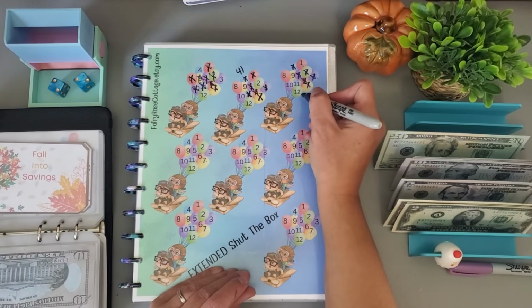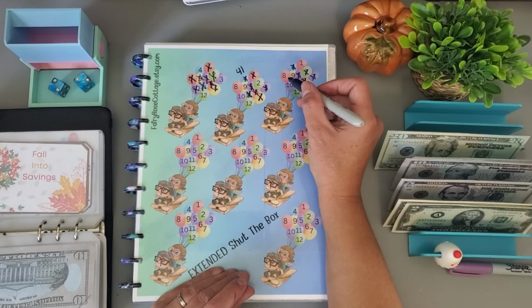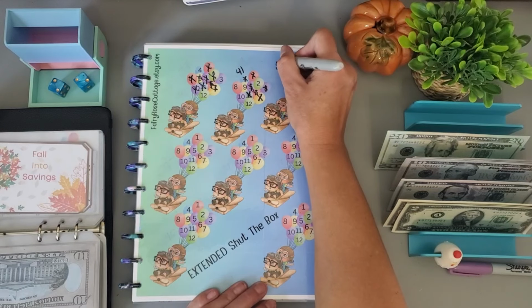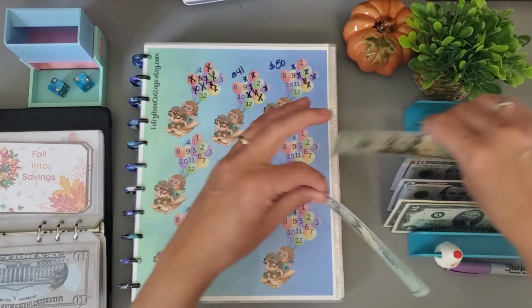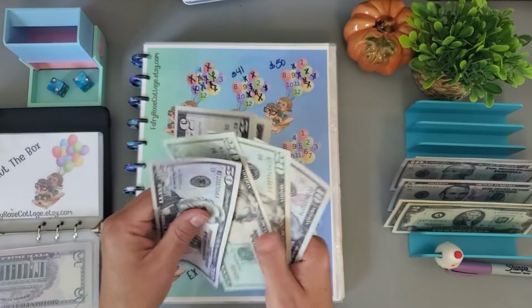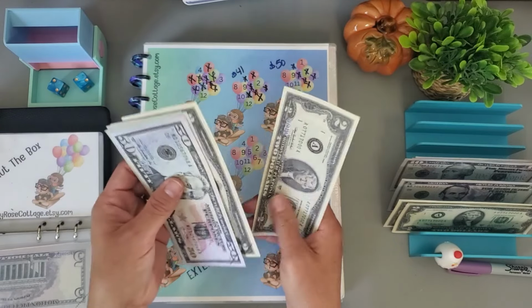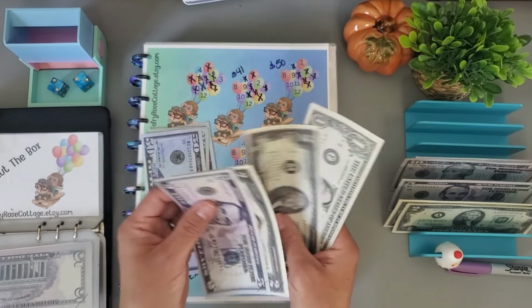Wow, we are out. So we have 12, 23, 33, 41, 50, I believe. $50 on this one. Okay, 20, 40, 50. That was a big one. And we are putting in, we have so far 50, 70, 90, 100, 5, 7, 9, 10. Let's grab 5, 7, 9, 10.